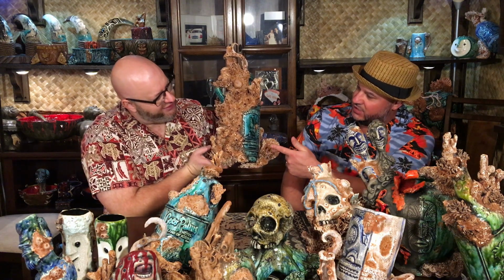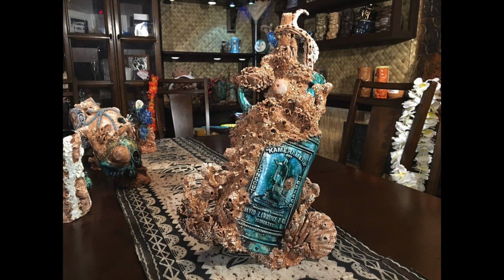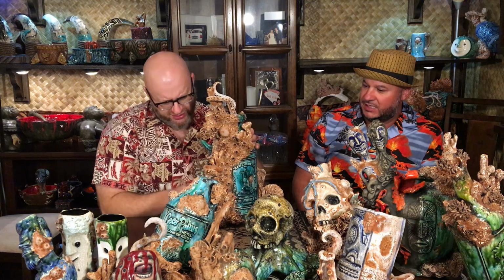We're right off the bat. What's the story with this one? So this is almost like a giant container? Yeah. As you can see, I'll hold it up. Oh wow, there's some weight to that. Some weight to it. This was the Kamehameha Tobacco Company, or actually David Lawrence Company from Oahu, and it was a large tobacco jug that he conceptualized and ultimately built into ceramic art, and he added all of the different clams, barnacles, and sea life that's been encrusted to it. And at the very top of the jug, he added some octopus tentacles coming out of the top.